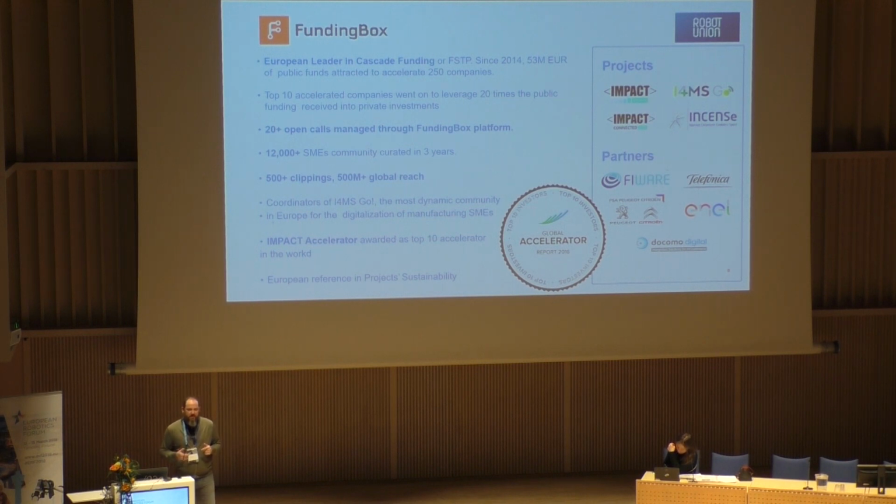We are also coordinators of CSAs like I4MS, Go, and Impact Accelerator. One of our accelerators was highlighted as one of the top 10 accelerators in the world, together in the list with accelerators like 500 Startups or TechStars. We are very proud of this because they were our reference when we started to do it.